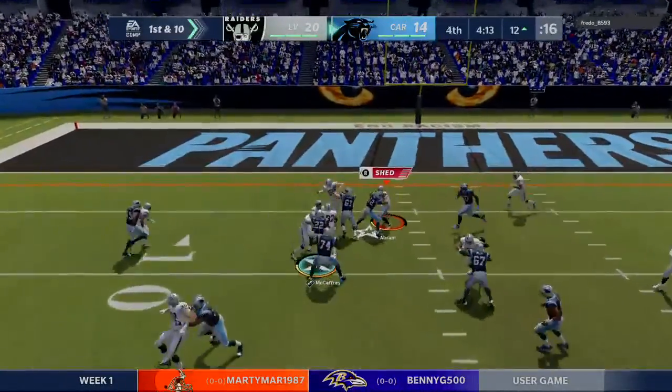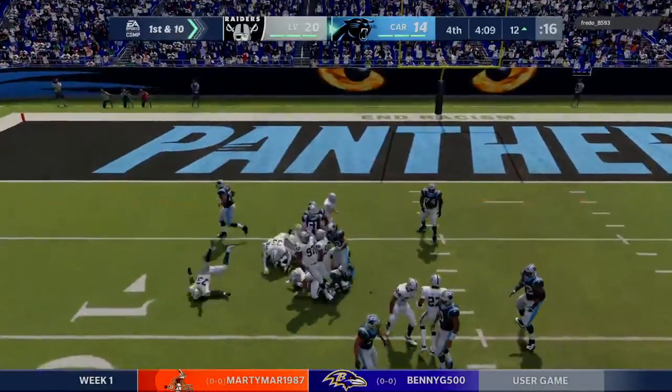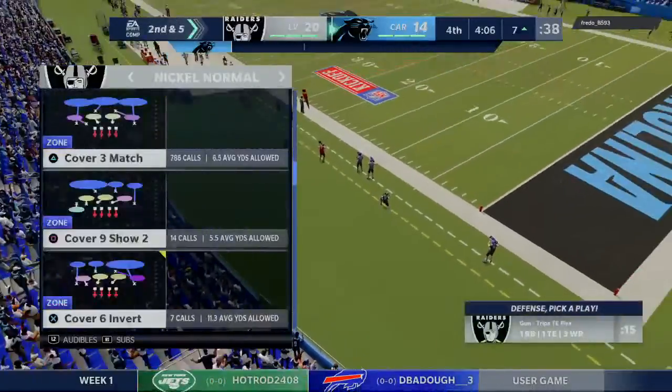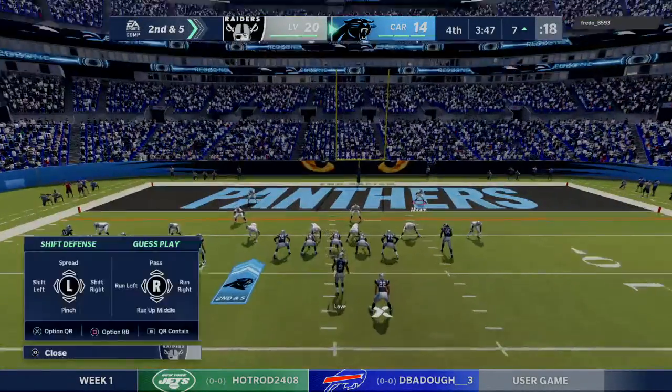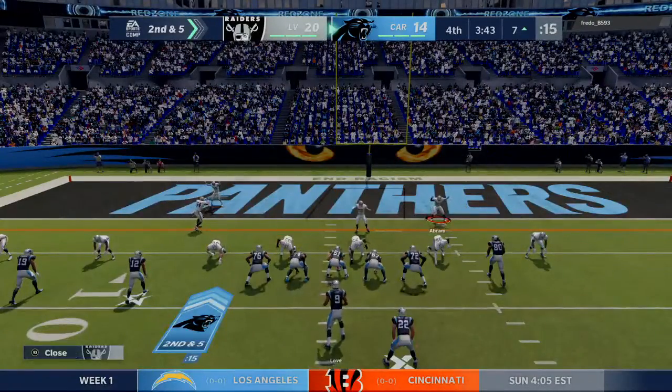Back to the ground attack here. It's McCaffrey, and here he'll get it down to the 7. Give him 5 on the carry there, and it'll be second down. From the 7, it's 2nd and 5.